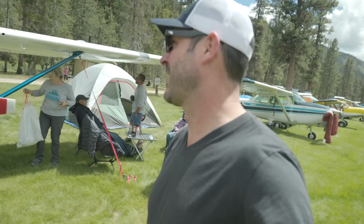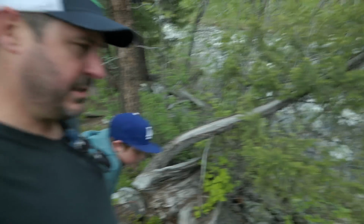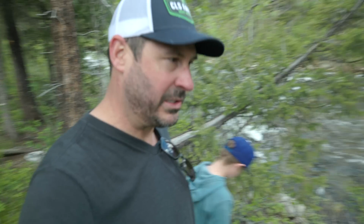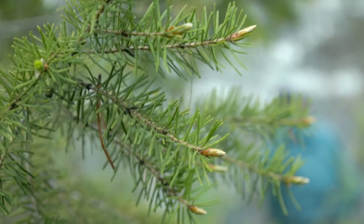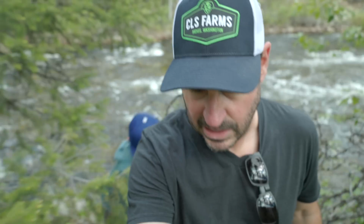All right. We're going to check out the river. Let's see how cold it is, but it's pretty chilly. I'm sure this is obviously raging because we had a crazy winter and it's just now starting to run off. Pick up that trash. It's actually not too bad. Not too bad, huh? I bet if you jumped all the way in, it'd be pretty bad.